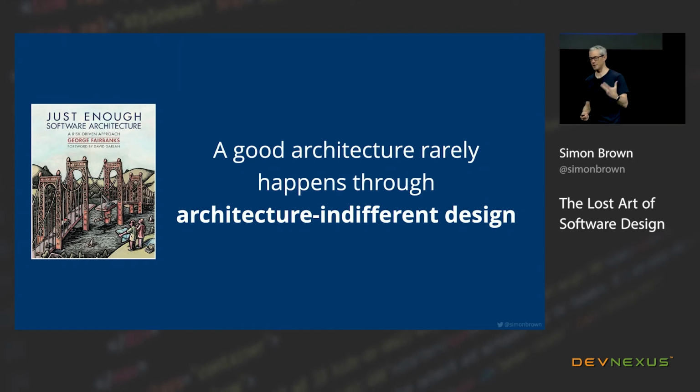I see a ton of organizations jumping on microservices and Docker and Kubernetes and serverless and AWS Lambdas, and they're just jumping on these solutions because they think that's what they should do, and they're not thinking about whether these things are most appropriate for their context. George Fairbanks in his books basically calls this architecture and different design. It's an approach to design where you just do something because of hype, trend, and fashion, or because that's what we've always done. And again, there's no thought going into that.